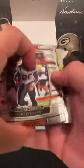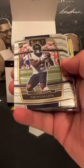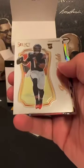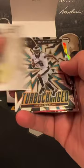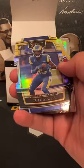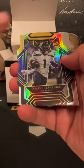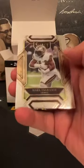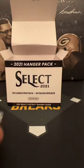I think Trey Lance had the most die cuts in my other hanger case, too. All right, we got a Chris Evans, Etienne, Bridgewater, Nico, Boogie, Base Fields, Montgomery, Palmer, Silver, Metcalf. Field Certified, Devontae Smith, Turbo, Kyler, Tutu, J.J. Watt, and an Eskridge Club. Chuba, Derrick Henry, Levi, Waddle, and a Mark Ingram.